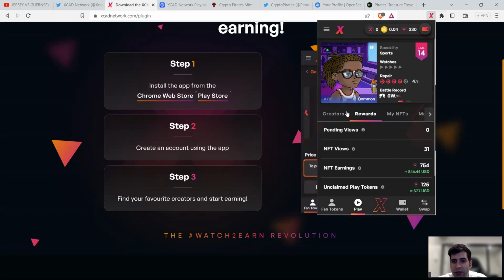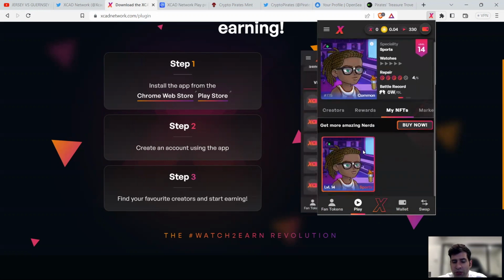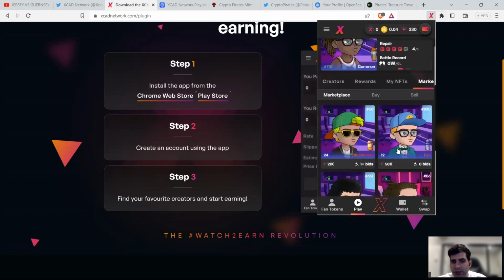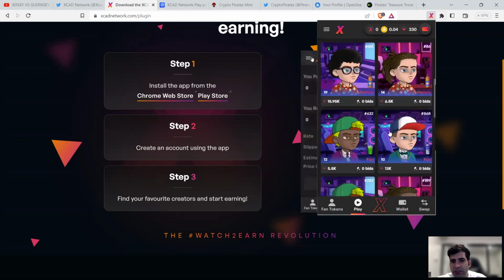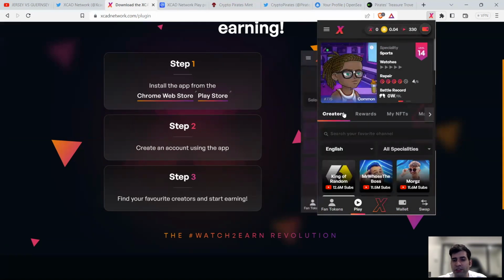Now, in terms of how you make income and how it works, each NFT has their own category. So, for example, mine is a common one, but it's a sports one. So if I watch videos that are sports category, I get more points. Some are educational, some are fun, some are lifestyle, some are tech, some are music. So when you start watching, and it depends. So depending on the type that you buy and what you have, you get number of watches. For me, I'm getting 5 watches.